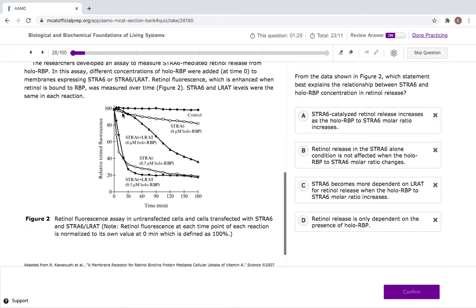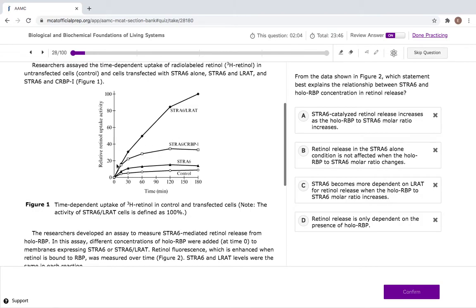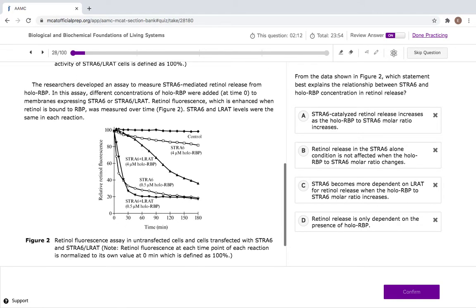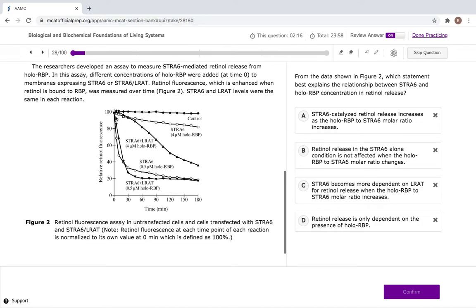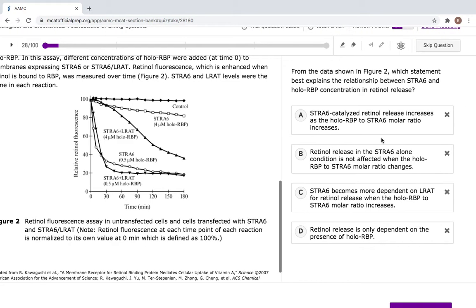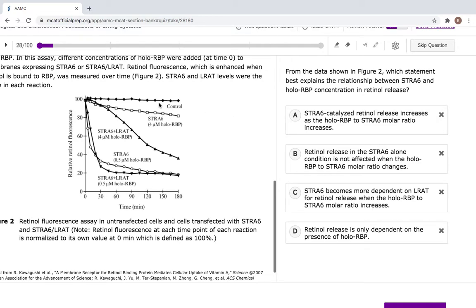This graph here is a little tricky. Why? Because this is our control here. We aren't releasing fluorescence, there's no fluorescence here. There is some fluorescence here, more fluorescence here, more here, and the most fluorescence release here. Usually you're used to seeing that if a graph goes up, that means we have more fluorescence release. However, this is a little reversed because this is a relative retinal fluorescence. I can see how it could be a little tricky; you have to make that conclusion. So STRA6 catalyzed retinal release increases as the hollow RBP to STRA6 molar ratio increases. No.